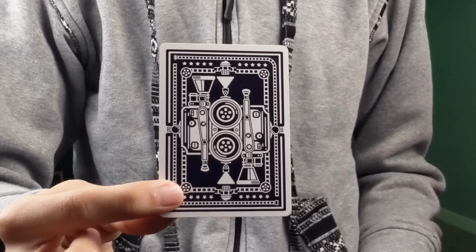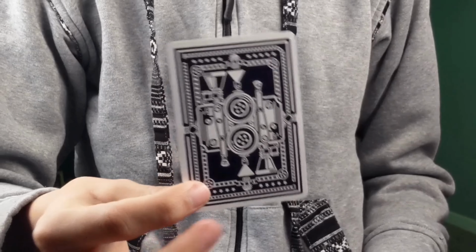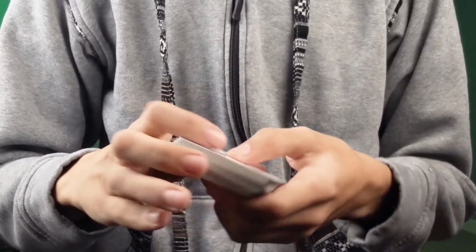But the lines on the back of this design work is just unbelievable. Plus, probably my favorite part about this deck is that there's a hidden one-way design in it.